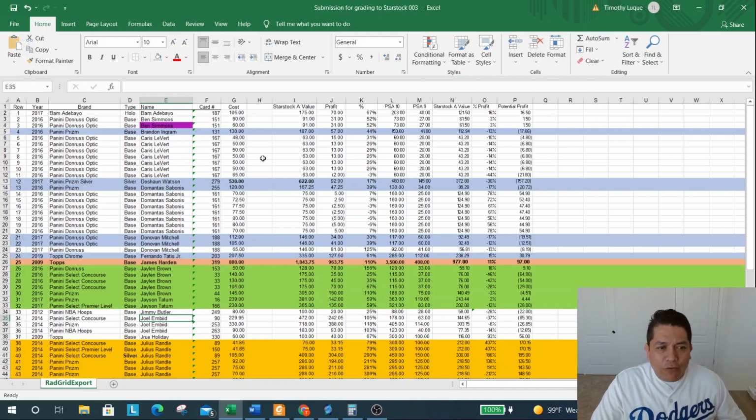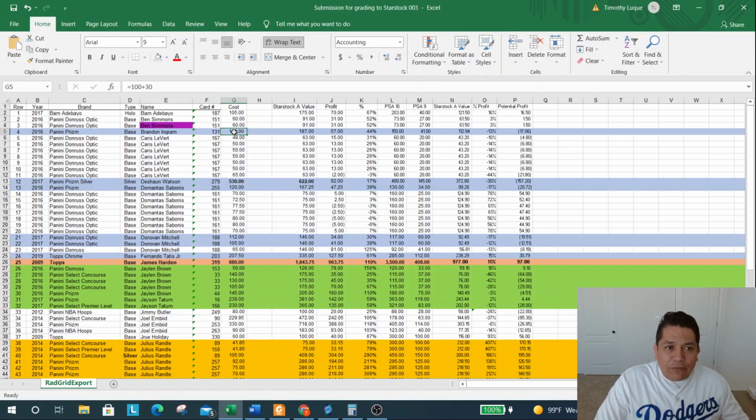I just wanted to go over a couple. This spreadsheet is huge, so I don't want to go over every single card. I just wanted to highlight some of the key players that I invested in and how they're doing, what I paid for them and how they're doing today.